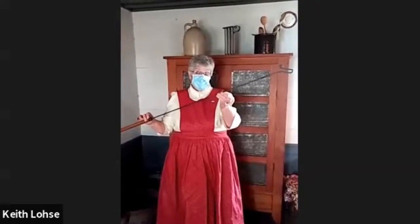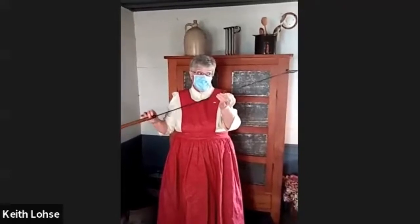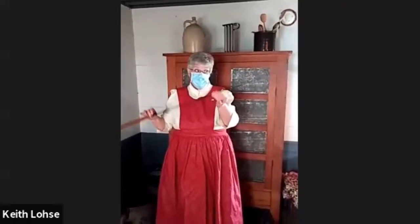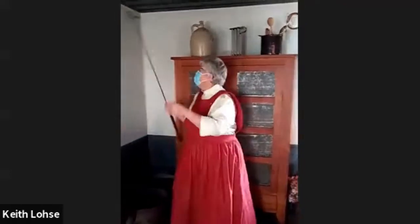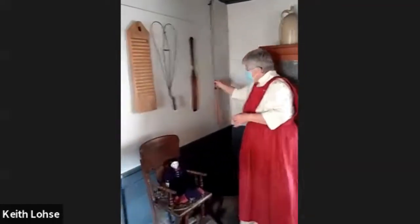If you want Sunday dinner, you want to have one of these, because you're going to get the best part of the Sunday dinner using this implement. So come and find out what that is. And then we have other items.